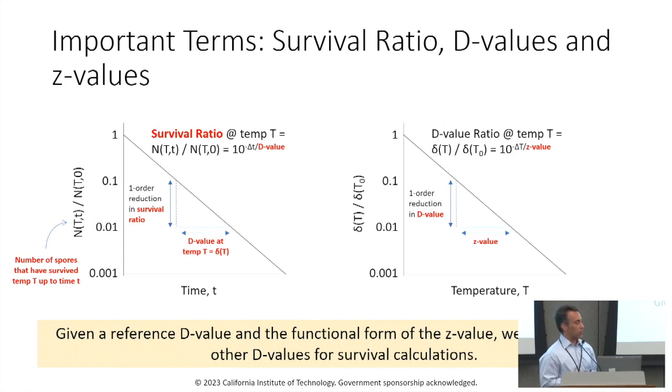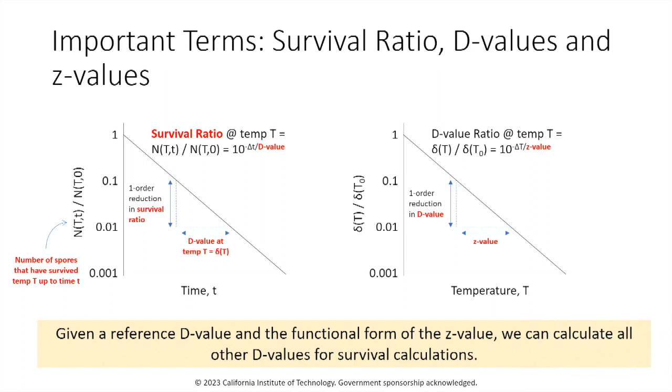Okay, and a little bit more terminology here. The model you'll be seeing in a moment uses terms called D values and Z values. These are microbiology terms again. A D value has to do with the log reduction of the survival fraction for microorganisms, and how much time it takes to reduce the bacteria population by 1 order of magnitude.